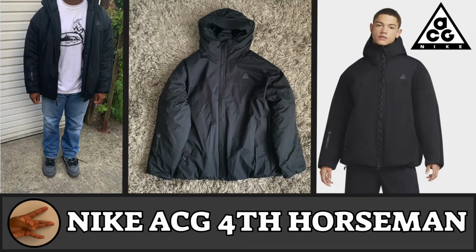But let me know your thoughts on the Nike ACG 4th Horseman Puffer Jacket. Do you think it is worth the price I paid? What is your favorite winter jacket? Let me know in the comment section down below, and feel free to ask any questions you may have.